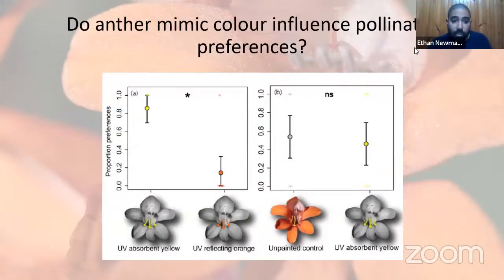This is the results from the preference experiments, and it's pretty self-explanatory. So on the bottom line, or on your x-axis, you can see that here we have our treatment where we've applied the UV absorbent yellow paint. On the right, we have our UV reflecting orange paint. And then you can see on the y-axis, the proportion preferences that bees made to the flowers in the choices. And the bees almost always went for the flowers with the UV absorbent yellow paint.